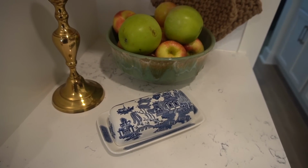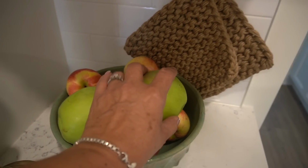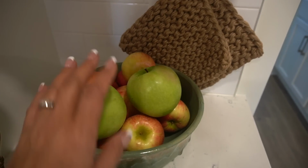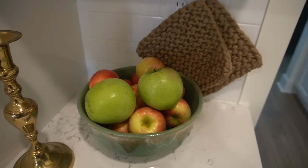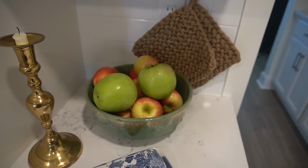But anyways, just some apples in here, which, you know, that's fall. I need to make an apple pie or these are going to go bad. I'll probably do that for Ernie. He's coming home this Thursday. So anyways, that is my kitchen.